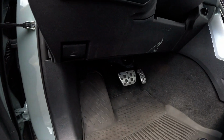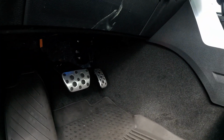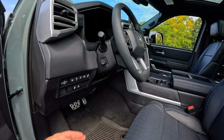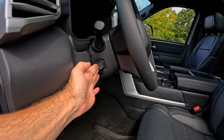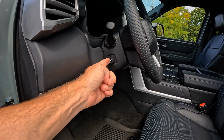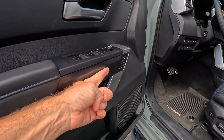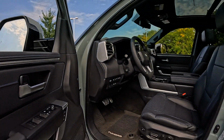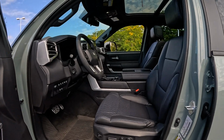Notice we've got aluminum brake and accelerator pedals on the Platinum Edition. Pretty cool. We also have a power tilt and telescoping steering wheel on the Platinum Edition. That works with the memory driver's seat, which also controls your outside mirrors and your radio stations. Let's go ahead and grab a seat.